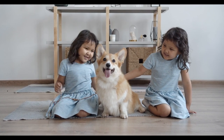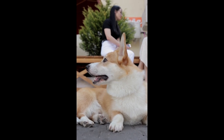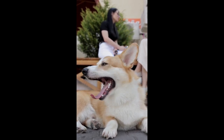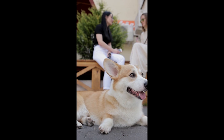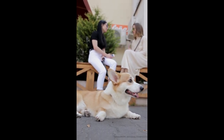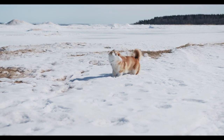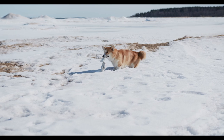3. Temperament. Pembroke Welsh Corgis are known for their friendly and outgoing personalities. They are intelligent and affectionate dogs, often described as being eager to please their owners. They're also very active and energetic and require plenty of exercise and mental stimulation.